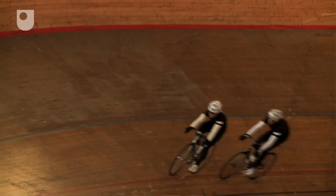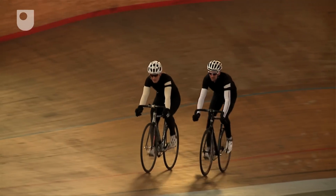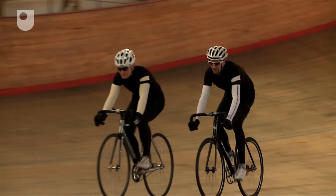The physics is this: your energy output or mass of your body increases cubically, but the frontal area increases to the square. So the bigger you are, the less surface area you have per kilogram. Put it this way: if there's two riders, they can both produce the same wattage output per kilogram, the big guy will go quicker. It's the laws of physics.